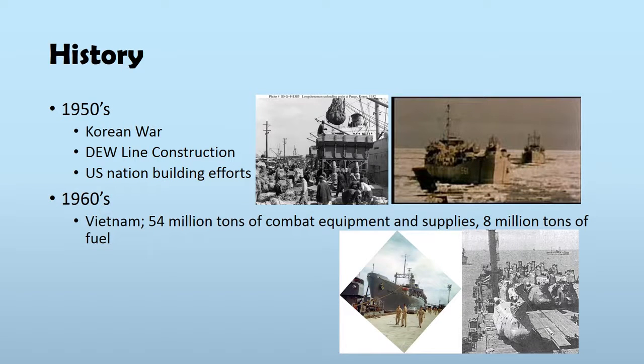9 months after its creation, MSTS responded to the challenge of the Korean War. 11 days after the initial invasion of South Korea, MSTS deployed the 24th Infantry Division from Japan to Busan, South Korea. In addition to transporting troops and combat equipment to and from Korea, command ships supplied U.S. bases and distant early warning line construction sites and supported U.S. nation-building efforts in Europe, Africa, and the Far East.